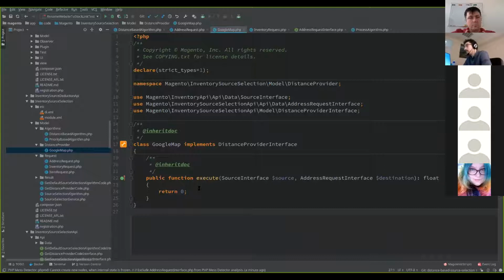Then I will add the offline mechanism that will probably be based on some kind of public database we may find to download, or maybe on some kind of input that the user can provide. So this is the idea behind it. And I'm done.